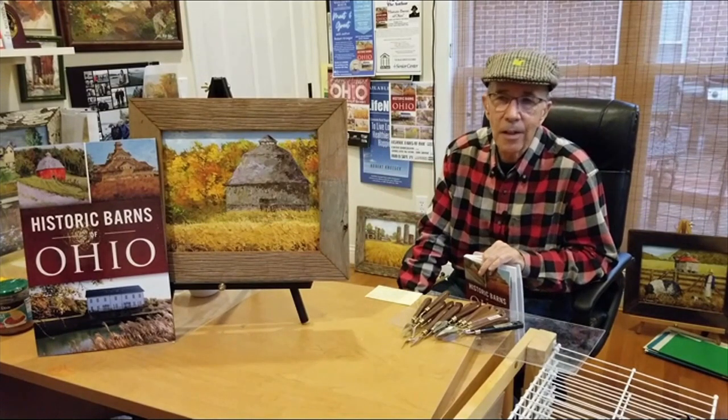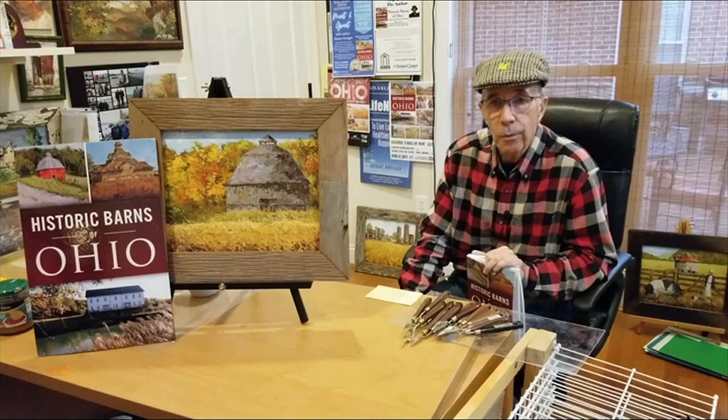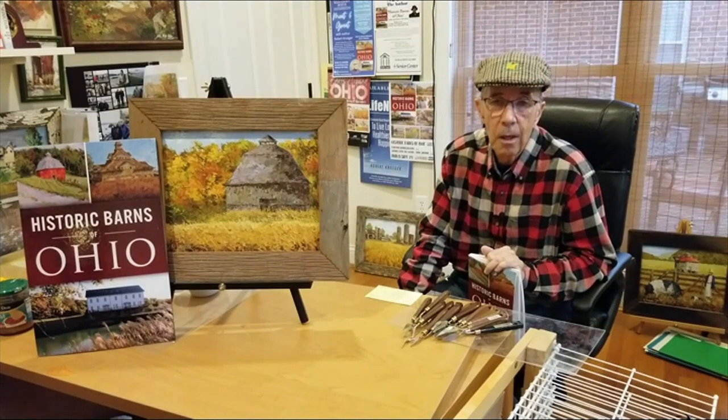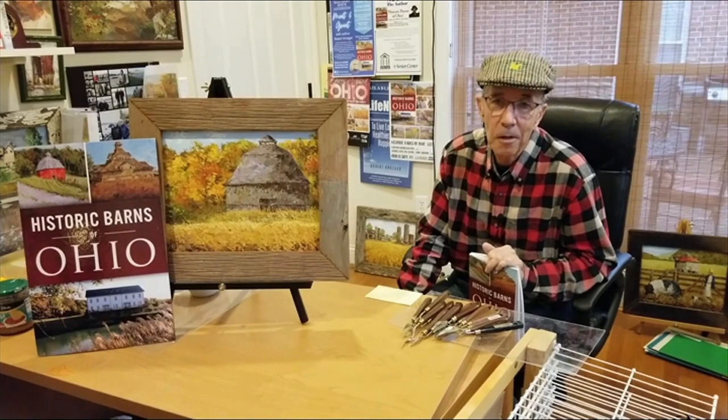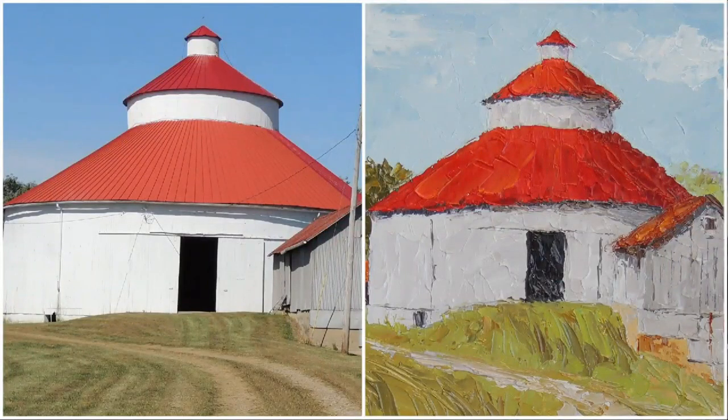And even then, in the 1890s, 1900s, 1910s, when the round barn craze was pretty big, less than 1% of all barns were built in that shape. So it's very unusual. You don't see many of them. Very few people have seen them, but it's an interesting part of early Americana.